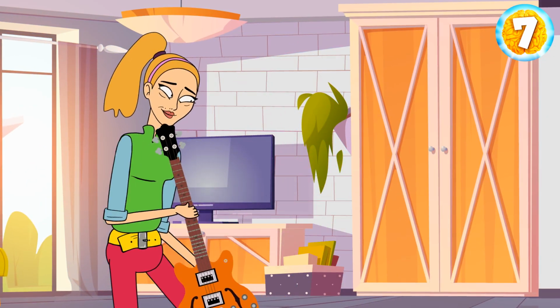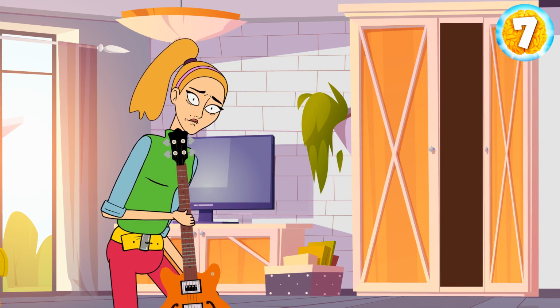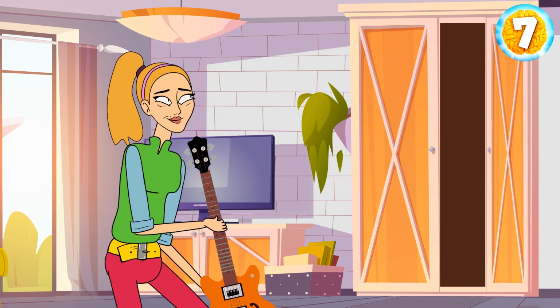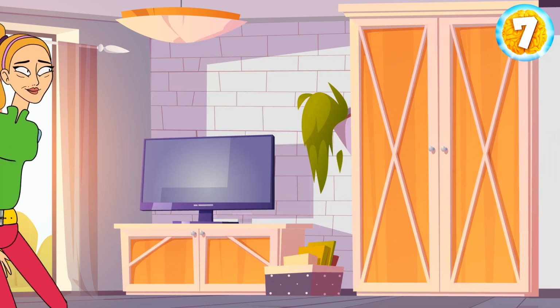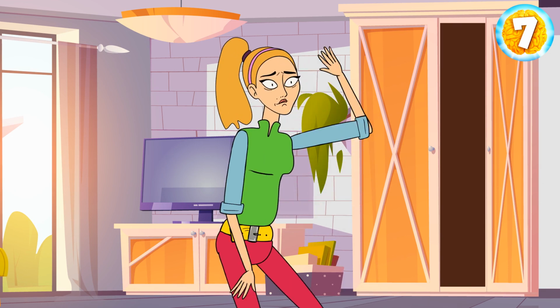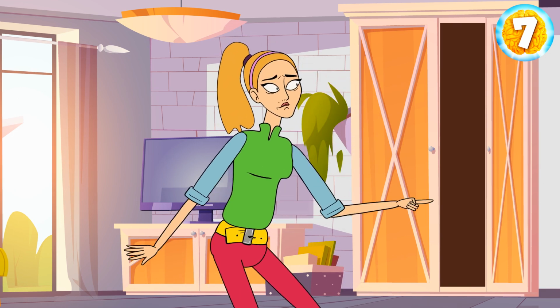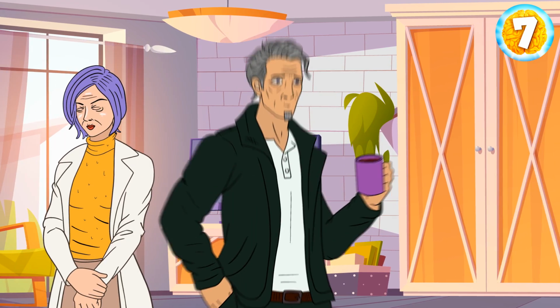Helena finally got herself a new guitar. She wanted to start playing it right away, but she had to go to school. She locked the instrument in her room and left. When she got home that evening, the guitar was gone. She knew it must have been one of her family members, as they were always playing pranks on each other. So she questioned each of them.